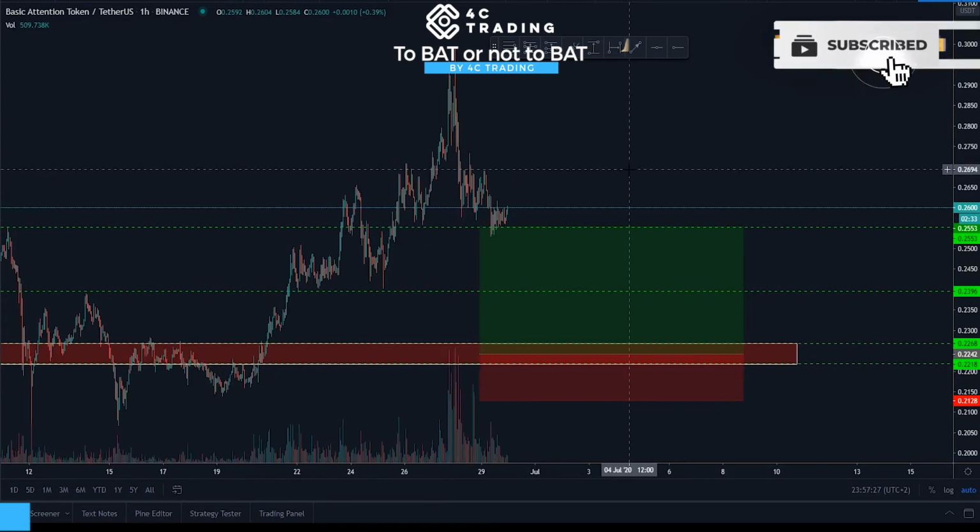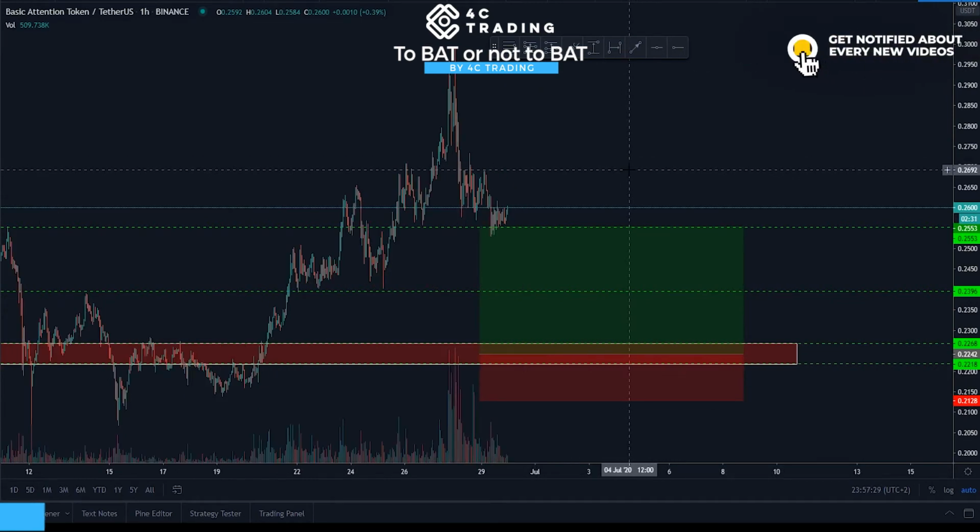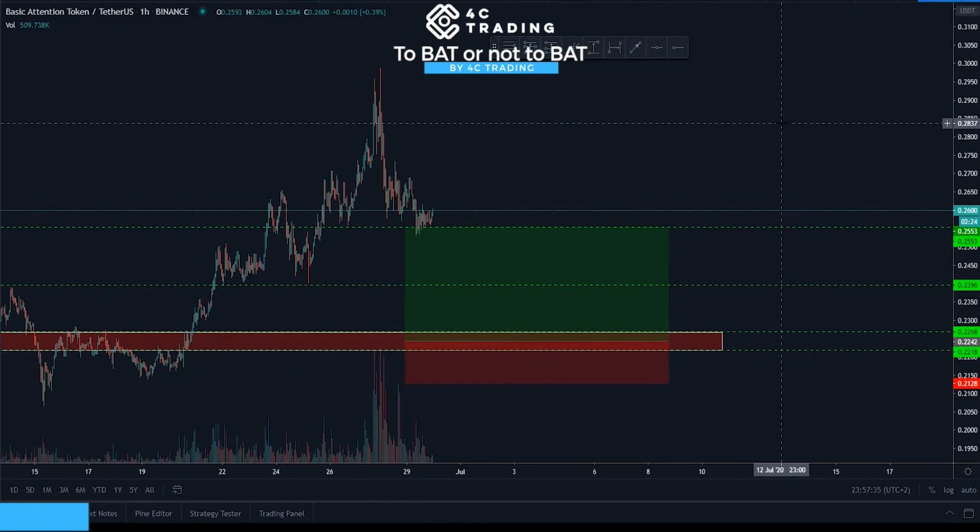I was charting BAT a little bit, since we already had like 2 trades on it. They went very well for us, so why not continue on the action, right? And the thing is, I was charting it up, and then I saw that BTC sort of started pumping, right?